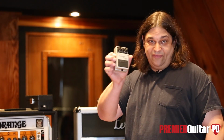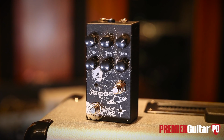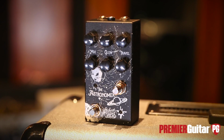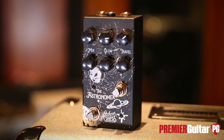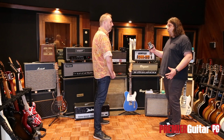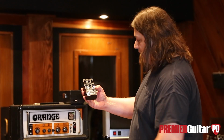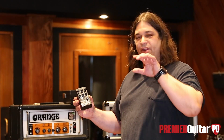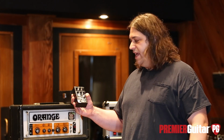Right. So if you guys can ever find one of these, scoop it up. Another one of these pedals that I love, and it's more of an effects pedal, is the Matthews Effect Astronomer. I was cruising around Instagram one day and saw some guy playing through one of these and was just like, whoa. It's two different reverb engines, and as the reverb is trailing, it adds all these cool harmonics, and it just sounds amazing.